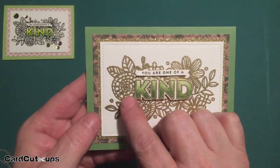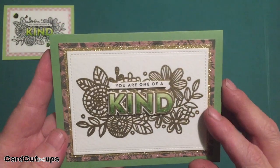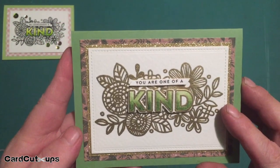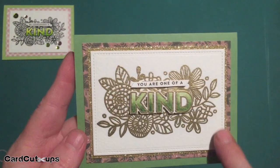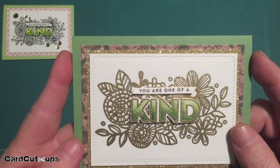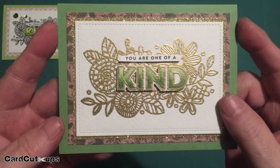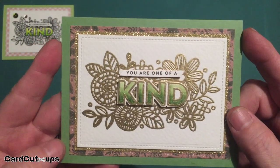This is colored with the sap green, watercolored with the sap green. Again, I got a really nice ombre on that. I was very pleased. I love the gold embossing on the white watercolor paper. Stamped the "You Are One of A" on a piece of watercolor paper and trimmed that down. Everything's mounted up on some foam tape here.